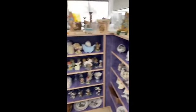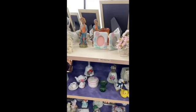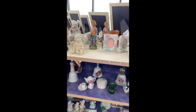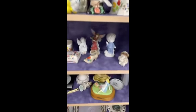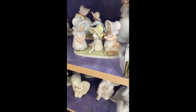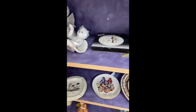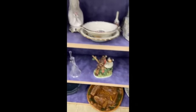Those are all picture frames. Tons of figurines, of course. Hi, Pamela. They do, but sometimes this is a hard one to get anything good at. Oh, those are cute. Oh, those are all Precious Moments, aren't they? Lots of angels and birds.